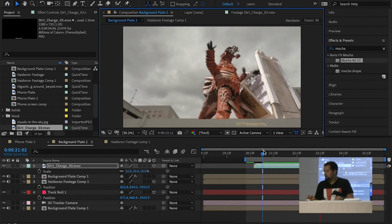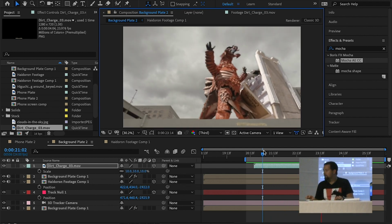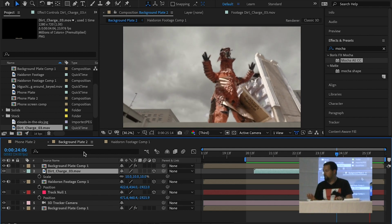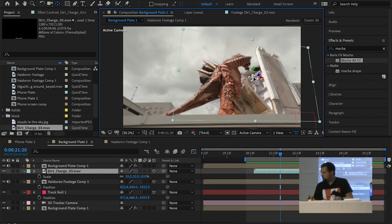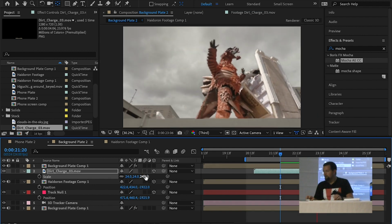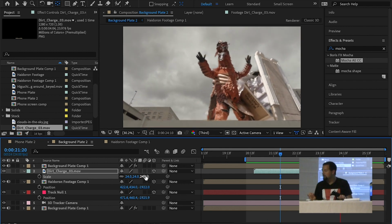All right, and of course, this still looks very unnatural. I mean, you can see the line here. Why is that? Because we need to put it underneath the wall. And boom, there's a little dirt charge. Okay, cool. From there, if you wanted to, you can scale it up, make it a little bit bigger, because these are giant monsters. This can't just be like little monsters, right?